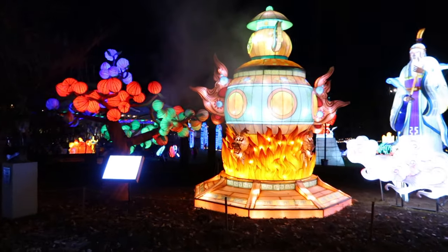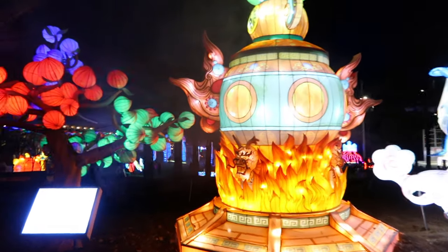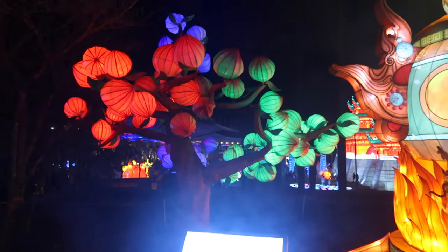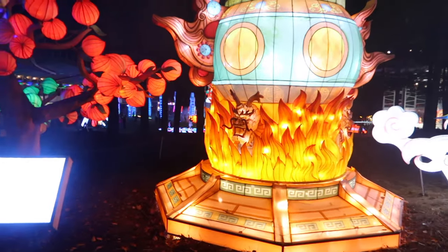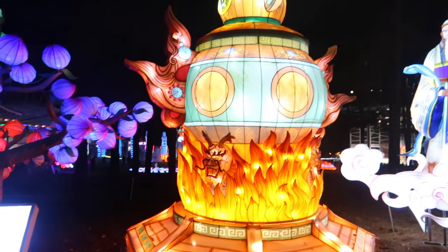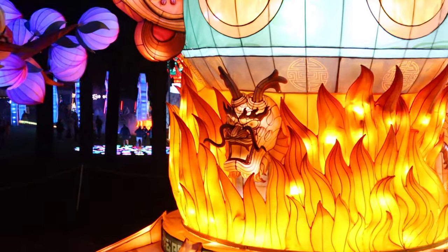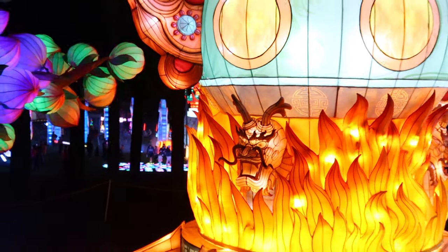So a lot of stuff here to munch on to get your Lantern Festival experience up and running. And right here, this lantern is actually kind of animated. It has some moving parts on it. It's called Fiery Eyes and Golden Pupils. Look at that tree right there. Is that not beautiful? But look at the art detail. It looks like the bottom of this pot is on fire. It looks like some kind of a devil is coming out of the fire there. That is pretty awesome looking.